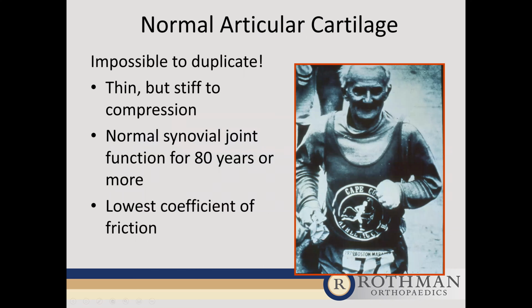So when we think about normal articular cartilage, it's pretty much impossible to duplicate. It's thin, but it's stiff to compression. A normal synovial joint that hasn't been injured can function for 80 years or more, and it has the lowest coefficient of friction. So when we think about joint replacement and all the different surfaces that get used for joint replacement, none of them have a lower coefficient of friction than normal cartilage that God gave you.